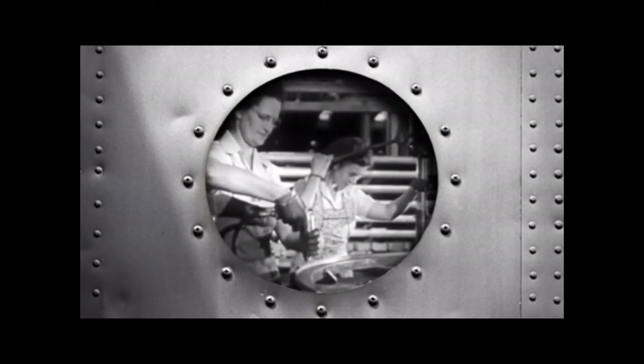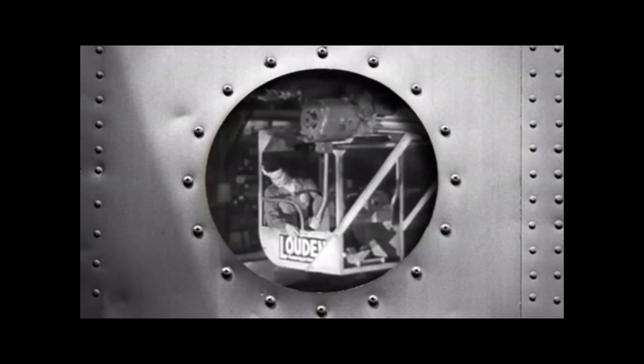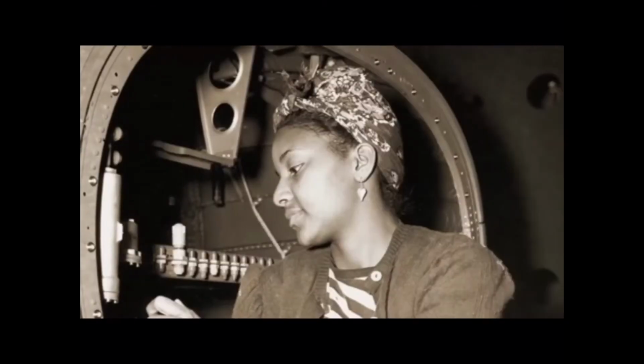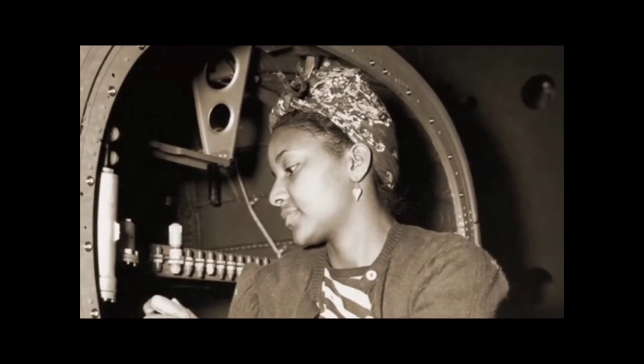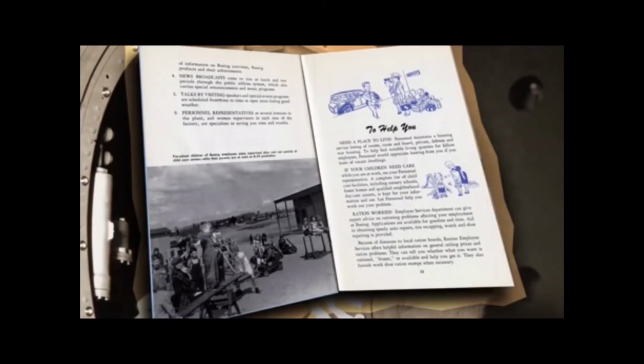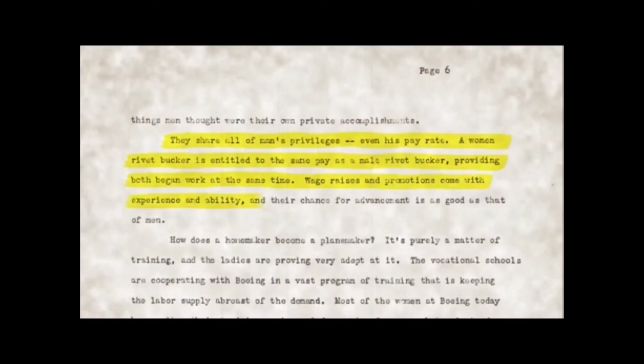Within a span of 2 years, the company went from rolling out 60 aircraft per month to an astonishing 362. They operated heavy machinery, working 12-hour shifts, often 7 days a week, as shown in this 1944 employee handbook. Boeing helped women find housing, daycare, and rationing assistance. The company provided all a steady paycheck at a pay rate equal to men. Rosies working on Boeing bombers started at 62 cents an hour. By war's end, they were making $1.10 or more.